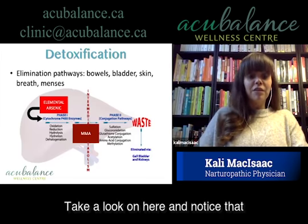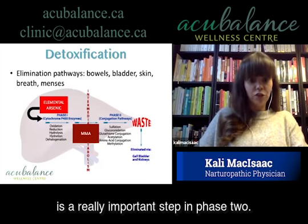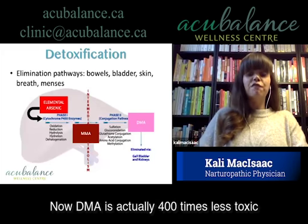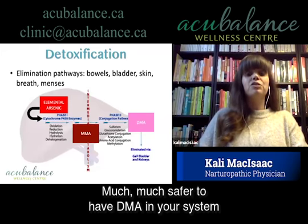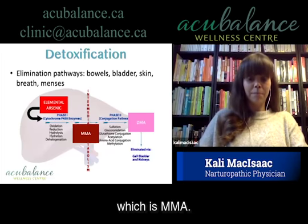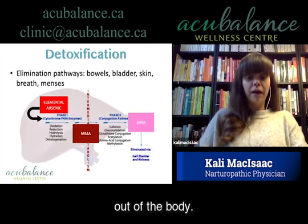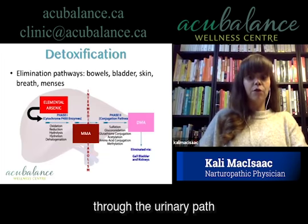Take a look on here and notice that glutathione conjugation, using glutathione, is a really important step in phase 2. Hopefully that kicks in really quickly and we detoxify from MMA into DMA. Now DMA is actually 400 times less toxic than elemental arsenic. Much, much safer to have DMA in your system than elemental arsenic, and that's actually safer than that intermediary, which is MMA. We're still not done though. We actually need DMA to be shuttled out of the body. In this case, the kidneys and the bladder, so this would leave the system through the urinary path.